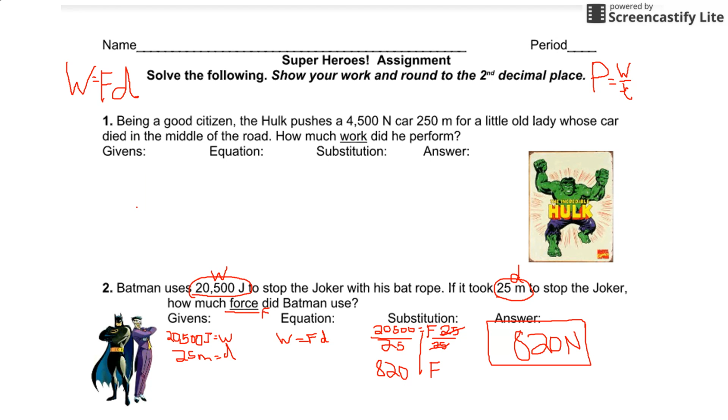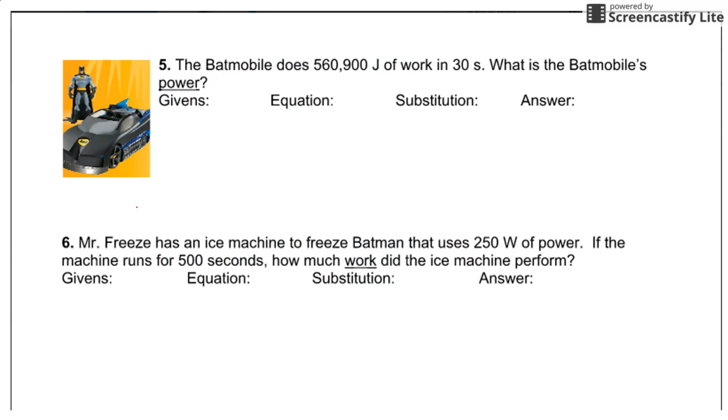All right. If you flip over to the back of your worksheet, I also want to go over number 6. Again, number 5 is pretty straightforward, so I'll leave that to you. So make sure you're doing number 6 with me now. It says Mr. Freeze has an ice machine to freeze Batman that uses 250 watts of power. If the machine runs for 500 seconds, how much work did the ice machine perform?